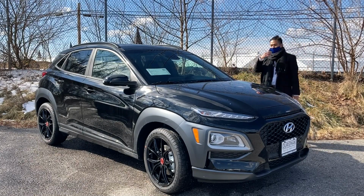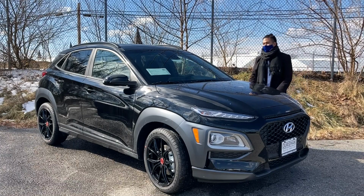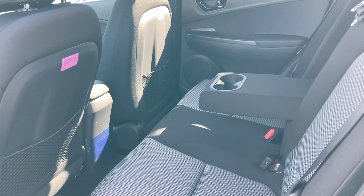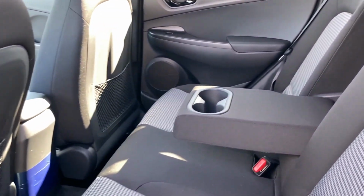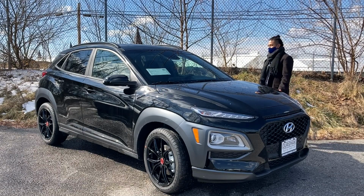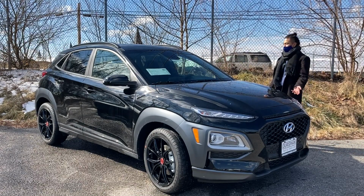Now, I'm okay with it being cloth seats on the inside. I like my leather seats, but I hear from customers all the time, I'm not a big fan of the leather. So, you know, I can see what they're going for. They're always making an option for someone.